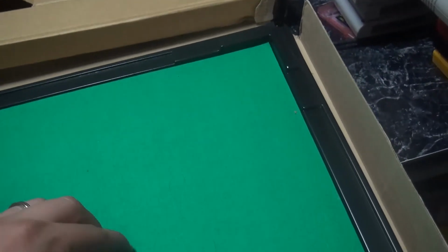And also this piece right here. So this is the big bad boy right here. Oh, my box is falling. Hold on. There we go. Alright. So this big board right here is for the mahjong and other games. Or you can just play cards on it or something. So there you go. That is that. That's a huge piece.